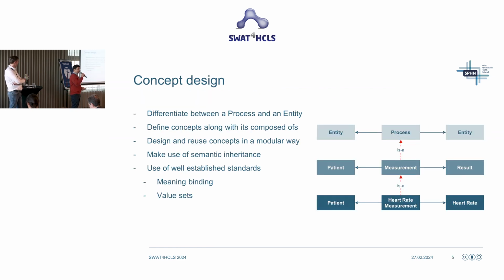One key component is, of course, the concepts of this semantic interoperability framework, so we have to talk about concept design. We follow certain guiding principles that help us in our concept definitions. One key guiding principle is to differentiate between a process and an entity. This is important because when you talk about observational data, it's not easy to draw a line on what that data is and how to represent it as a concept. Thinking in this way helps at least in structuring how you should model your concepts.